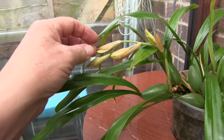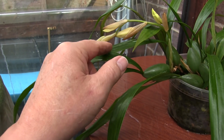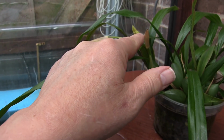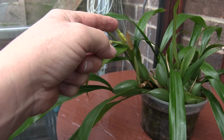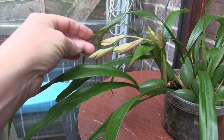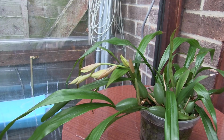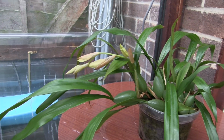So I'm not sure how thick and swollen these buds should actually look before they open, because I haven't had one before. I mean, this bud, given that it's the first one on the spike, in theory it should be the biggest, and it isn't. So maybe that one is going to blast, I don't know. But, well, we'll just have to wait and see. As I say, I've never had a Sailaja crostata bloom before, so I don't really know what to expect. But, well, we shall see.